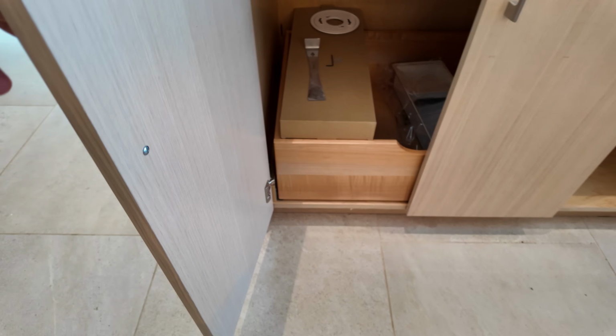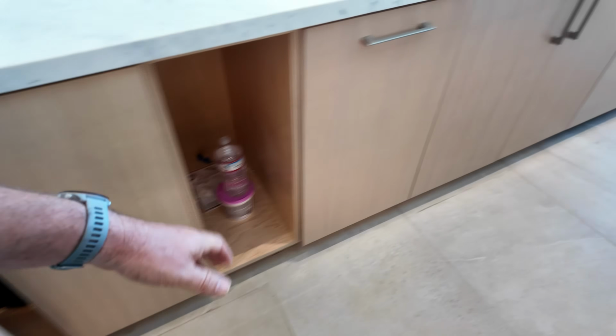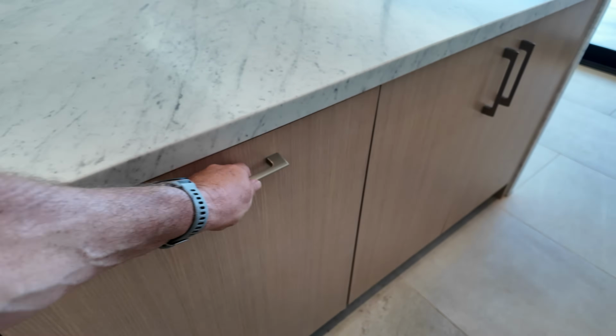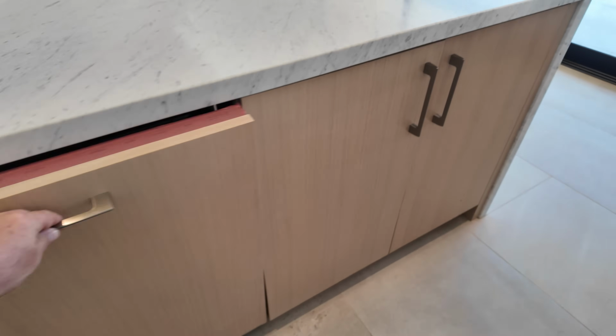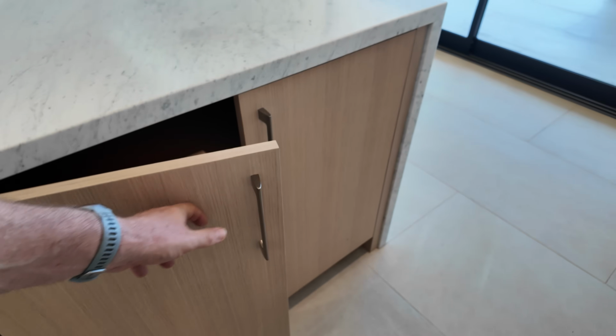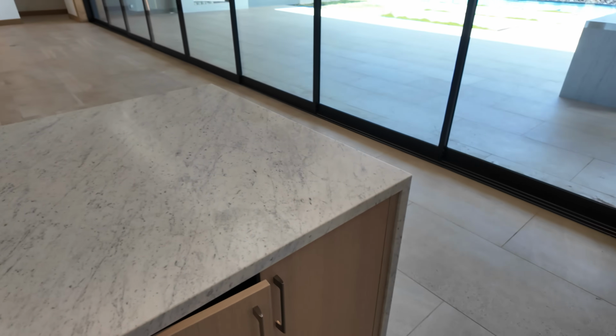Here we go. We got pull-outs. That's an extra large pull-out. Incredible. Good job on that. We got our wastebasket over here. I believe this is, yes, a dishwasher. And over here, more pull-outs, top and bottom. Really great job over here.